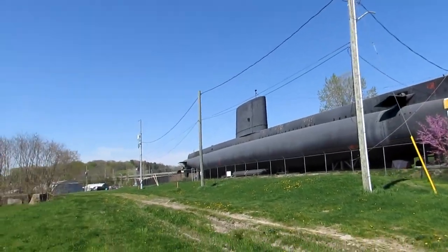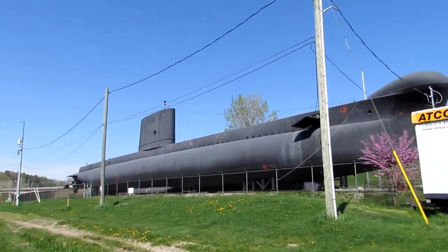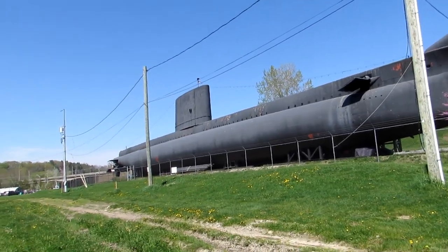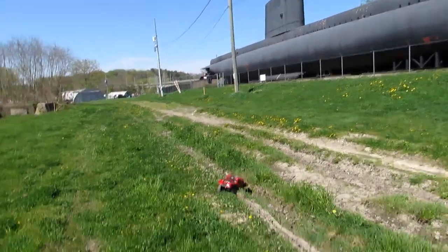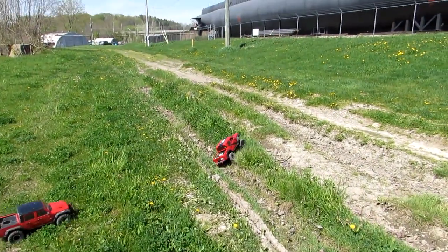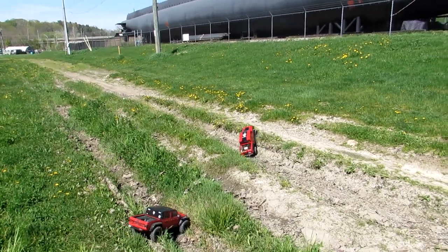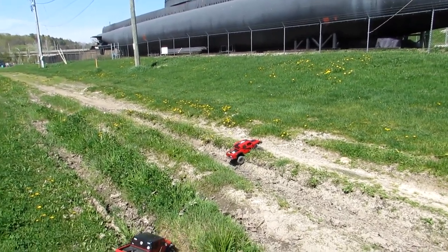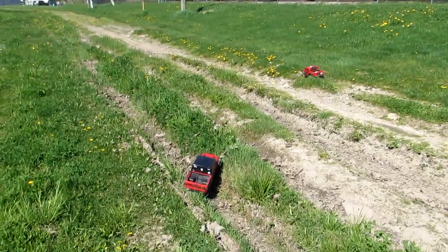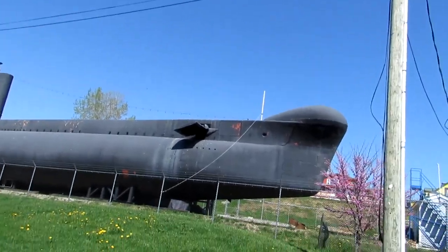There you go. The main attraction of Port Burwell. The sub. I think it's the HMS Ojibwe. Oh yeah, in case you're hearing them, we can't go anywhere without bringing our RCs. Get a little bit of wheel time in. Come on, Gladiator. There you go. Oh yeah, not an RCing video. So yes, this sub, the Ojibwe.